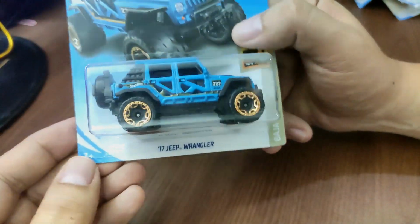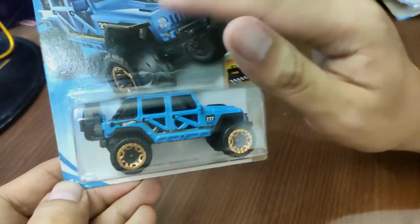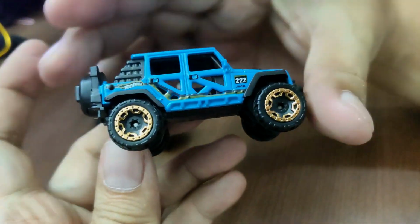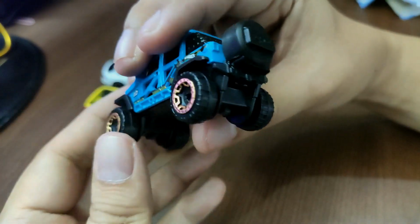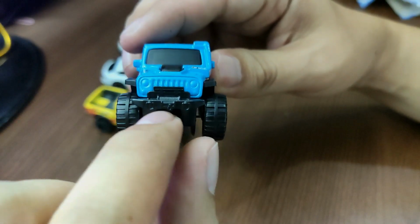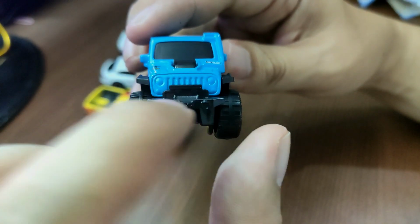Yeah, this is a good one also. A Jeep Wrangler. 2017 Jeep Wrangler from the Baja Blazers series. Here you go. That is a beautiful Wrangler right there. Beautiful colors. Man, look at that. No details though, no details on the headlights. And yeah, up front, I wish they added details on the grille.